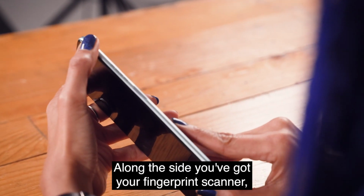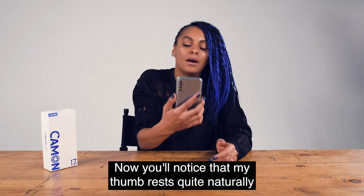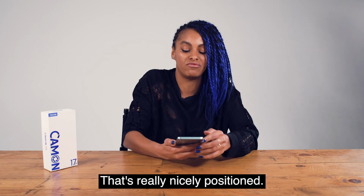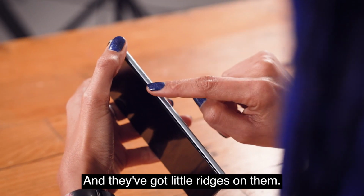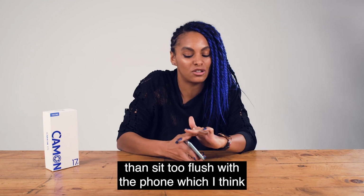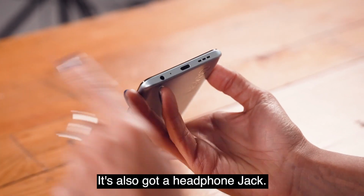Along the side, you've got your fingerprint scanner, which also doubles up as your power button. Now you'll notice that my thumb rests quite naturally on that fingerprint sensor, so that's really nicely positioned. Just above that you've got volume buttons, and they've got little ridges on them, so they're nice and tactile, which means they'll be nice and easy to find and locate. They don't sit too flush with the phone, which I think is a nice design feature. It's also got a headphone jack.